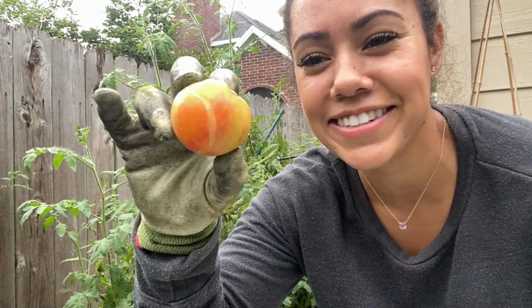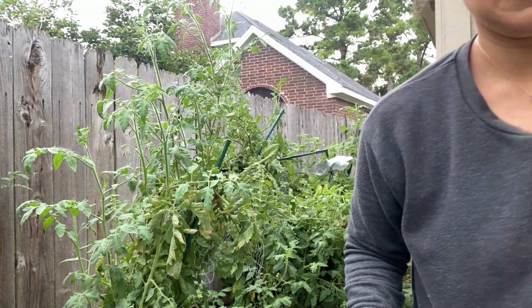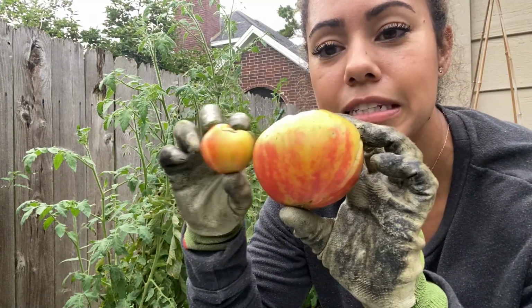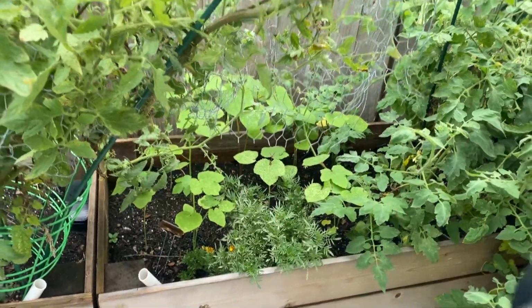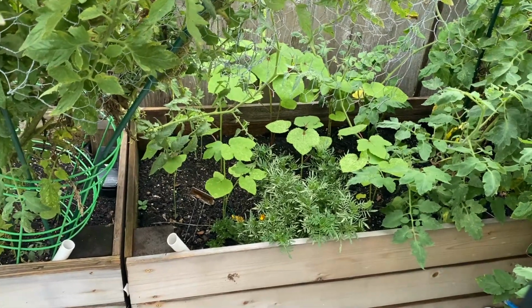And then this is the smallest one, and it's got a crack. So we had some pretty large ones all the way to teeny tiny. It's just funny how things ripen differently when it gets really hot. And then underneath my tomato mess, I have some okra I recently planted in June that's starting to come.